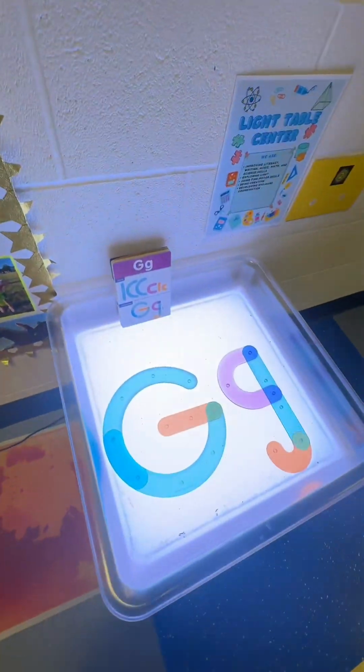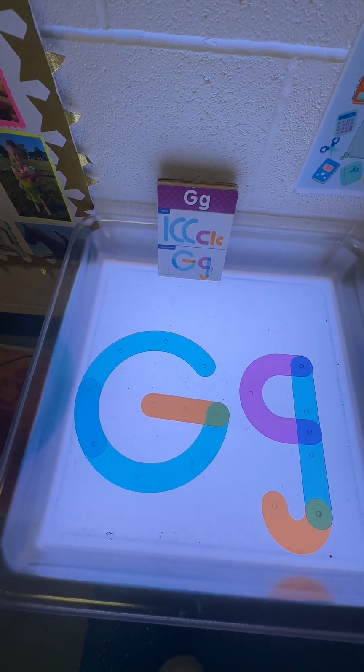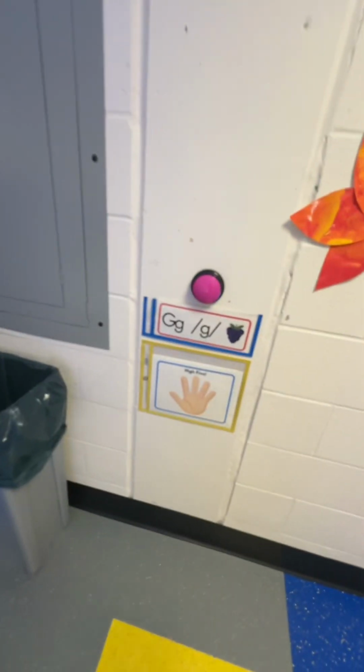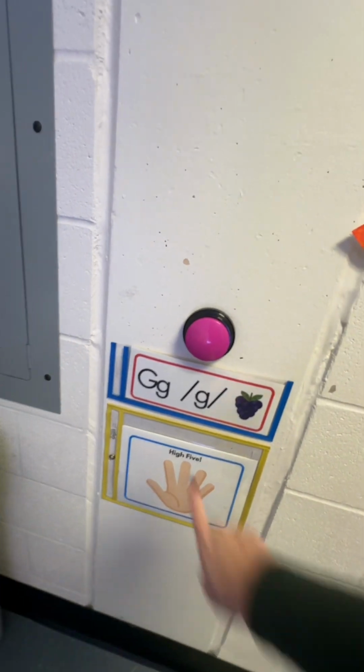At the light table, students can create letters using these translucent lines and curves. When they come in the door, we're doing the letter G. G, G, grapes. G, G, grapes.